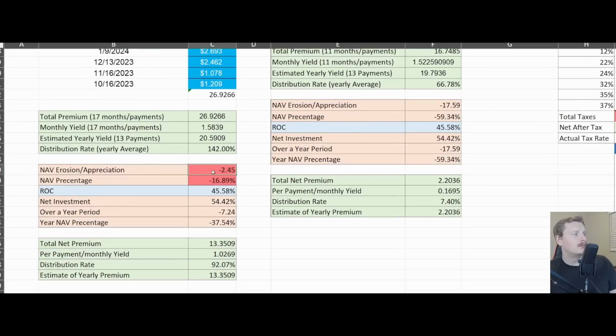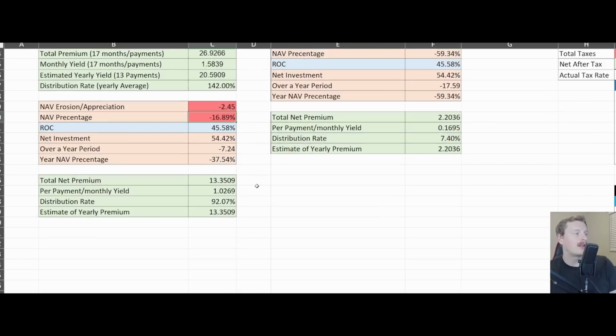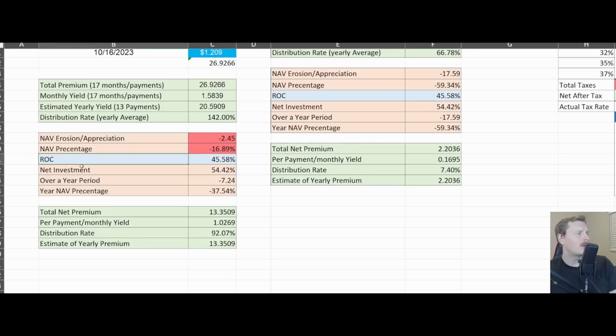right? So that's about a negative $2.45 from the NAV, right? And if you look at that as a percentage, that's negative 16.89%. We'll skip return on capital and investment in a second here.